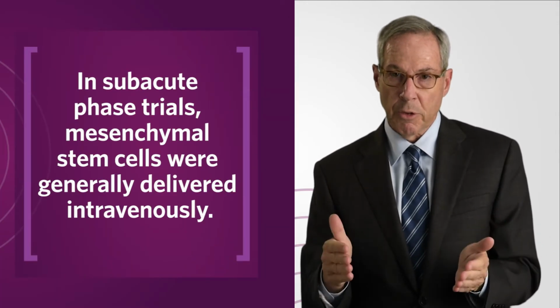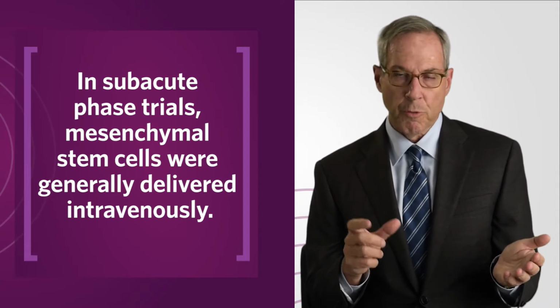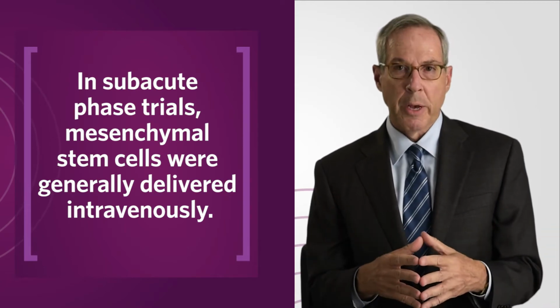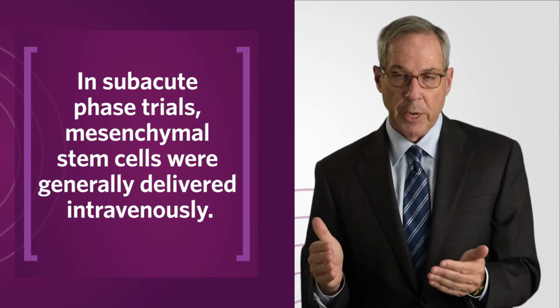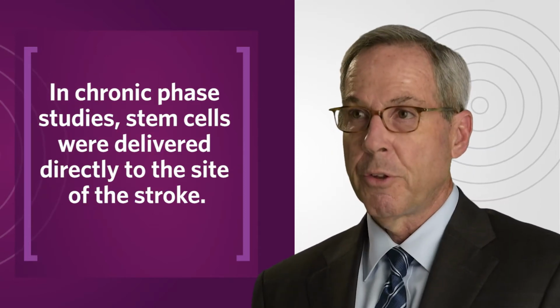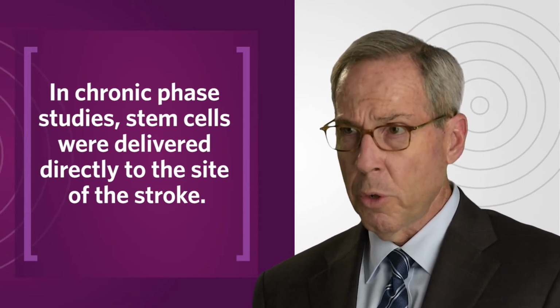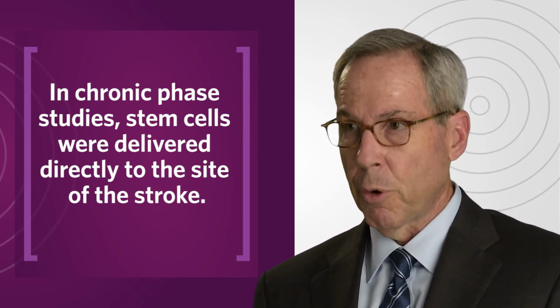Really, you can divide these into early or subacute onset studies, in which patients are treated typically 24 to 48 hours after the onset of stroke, in some cases up to maybe 7 days. Generally, the cells in those cases are delivered intravenously in that very early phase. In the chronic phase, the cells are given by direct intracerebral injection through a small burr hole and then delivered by stereotactic techniques to the site of the stroke directly.